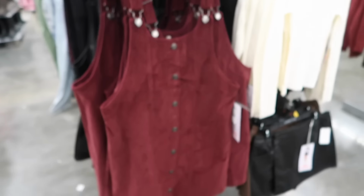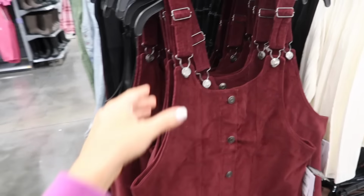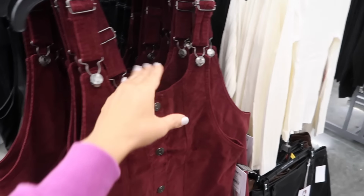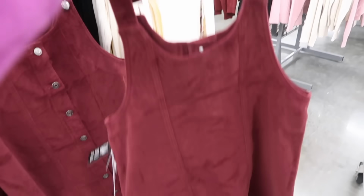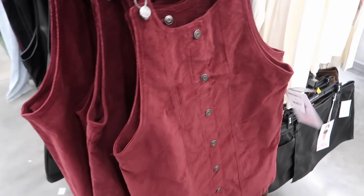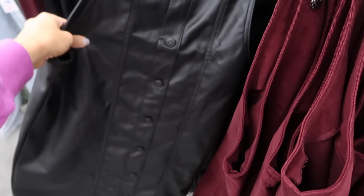Also new velour little pinafore outfit. So this one has the adjustable strap, scoop neckline, full buttons. The back has that same kind of scoop. Comes in the burgundy, also in the black faux leather.